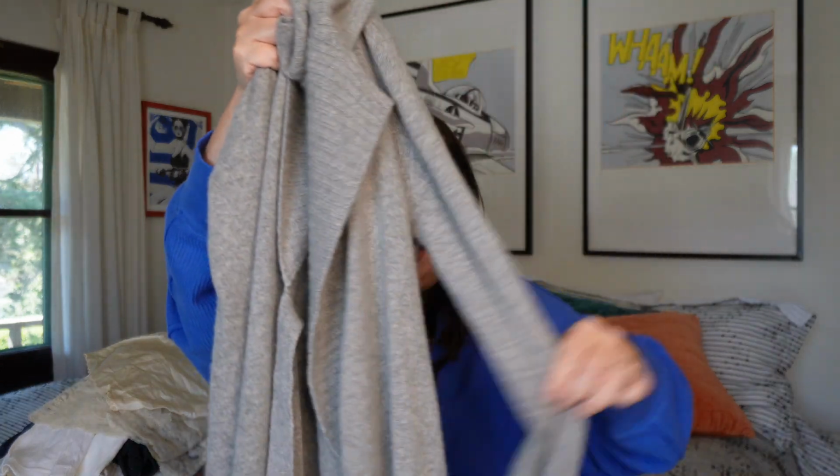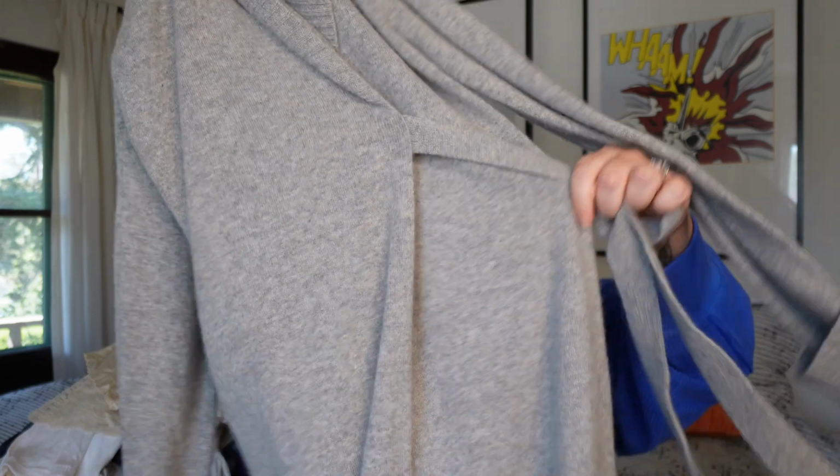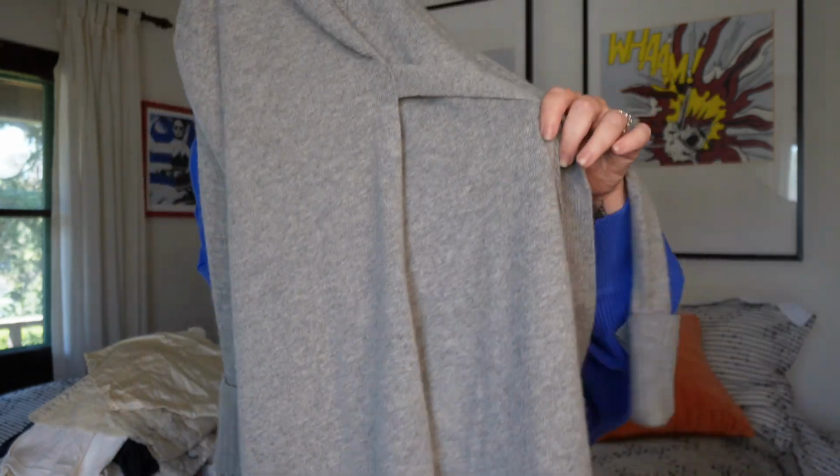So it's got an internal tie, and then it doesn't have a belt that goes around. It's just got a tie here and a tie here, so it's going to tie around. So that's kind of a good clue, right? It just kind of ties almost like a wrap dress there. But it is ankle length, fabulous condition. There's no wear under the arms whatsoever. This cashmere feels brand spanking new.